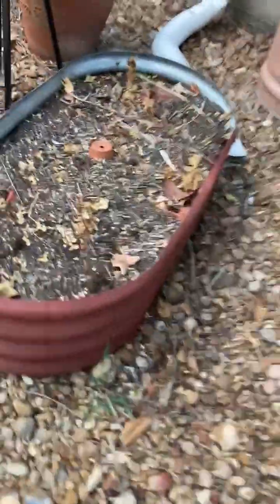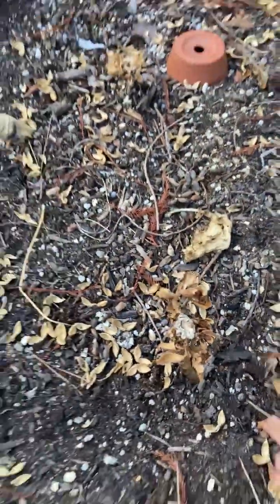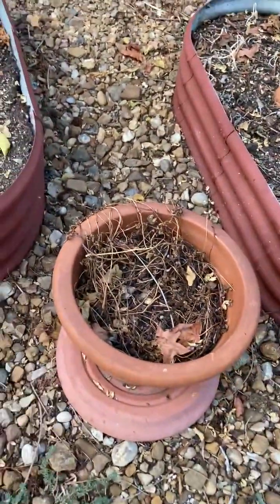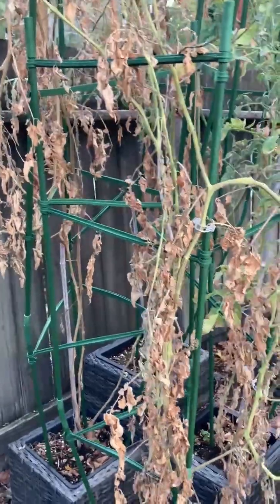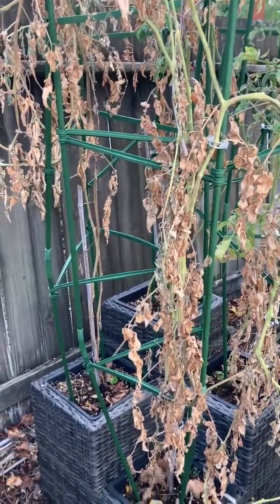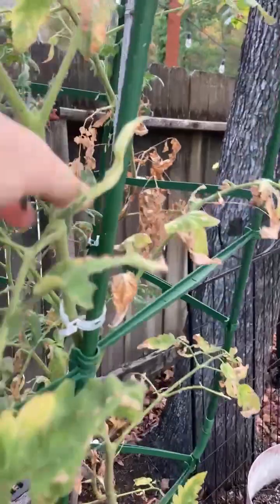I've chosen where I can to leave the stalks so they can break down over the winter and maybe make little pathways for the worms. And then, believe it or not, my mint has given up the ghost. My tomato plant is an in-between. It's kind of crazy because obviously you can see, even though I've been watering, it's not doing well, but this one plant is doing okay.